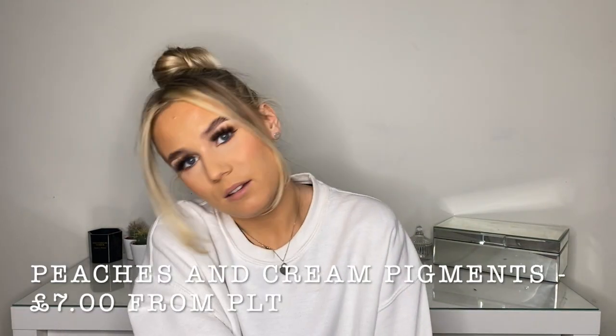Surprised, I know. So we're now going on to pigments. Now, pigments, I have used the peaches and cream ones, and I love the peaches and cream one. Pigments are pigments, it's just kind of the colour range and how they stick. The peaches and cream ones are really good. I'll put all of the shades of the pigments that I have here for you all to go and have a look. And I think I got mine from Pretty Little Thing. I don't know why I got mine from Pretty Little Thing. Don't know why, but I did. So yeah, go and check them all out.